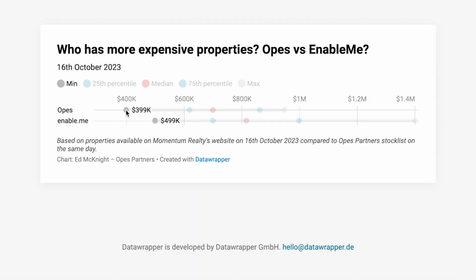Our cheapest property at the time of recording was $400K, their one was $500K. Their most expensive property was $1.4 million. Most expensive property we had was $950K. To be clear, that doesn't mean their properties are overpriced.